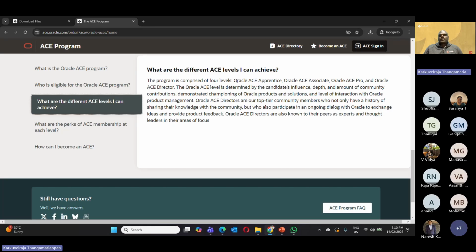And then there are different ACE levels. The first is Oracle ACE Apprentice, a starting level for those who have just finished college and started a career, so they may apply for that. Oracle ACE Associate is the entry level to the program. Next, Oracle ACE Professional is the next promotion level after Oracle ACE Associate. And the top layer is Oracle ACE Director. For that, you must serve a minimum of 4 or 5 years in the community. It is all about being consistent.